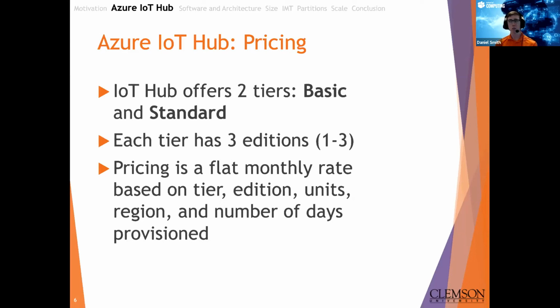So if you were to choose IoT Hub as a cloud solution, the flat monthly rate would be based on the tier of IoT Hub, the edition that you choose, the region that you deploy IoT Hub into, the number of units of IoT Hub you have, and of course, the number of days that you keep IoT Hub provisioned. So next slide.